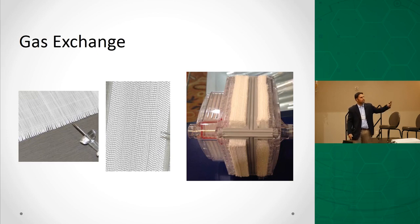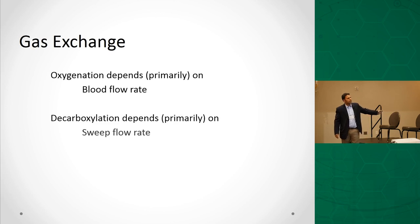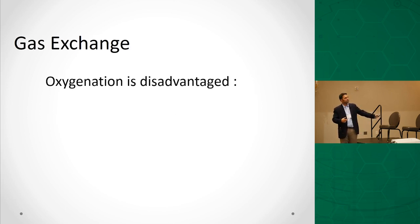Okay, gas exchange. This is one of the oxygenators. This is a Cardiohelp oxygenator. Inside, polymethylpentene is the substance used to make the gas exchange part of the oxygenator. It is a very, very thin membrane, and if you see here, it's just coiled over each other and placed there to increase the surface area. So again, oxygenation here depends primarily on the blood flow rate, and decarboxylation depends primarily on the sweep gas flow. We'll talk about sweep and FiO2 in our later slides, just to give more clarity.